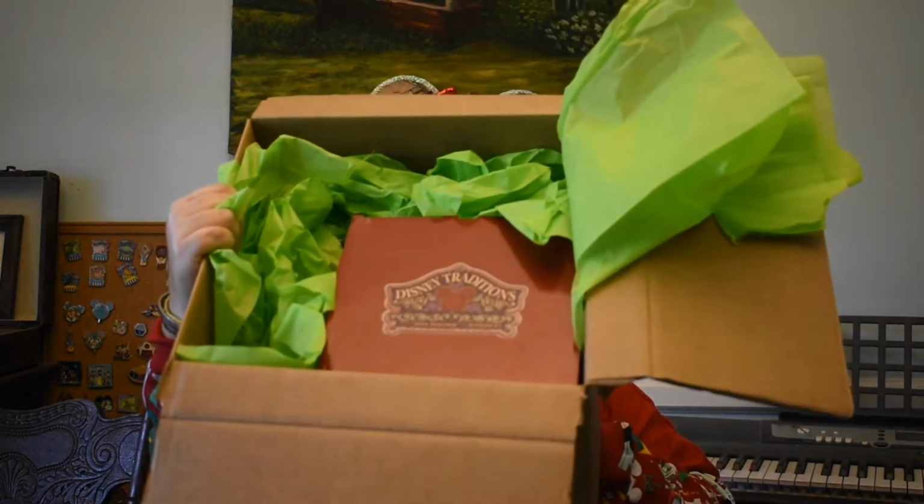Oh my goodness. Now look what I see. A huge Jim Shore box. Huge! Oh, don't look inside, don't look inside. I don't want to not be surprised. Oh, there's something else in here. It feels like a mug.